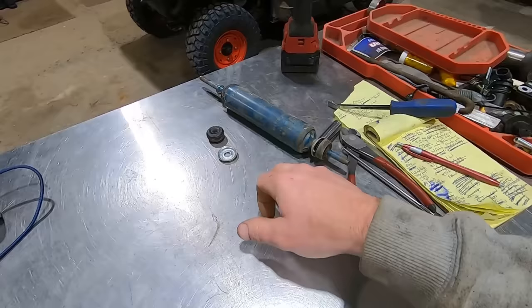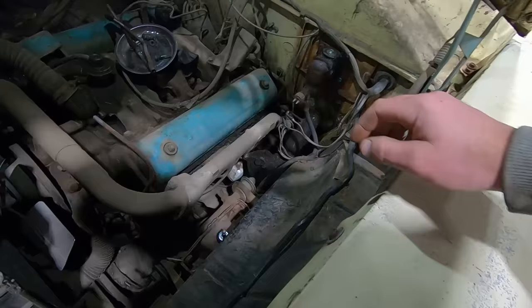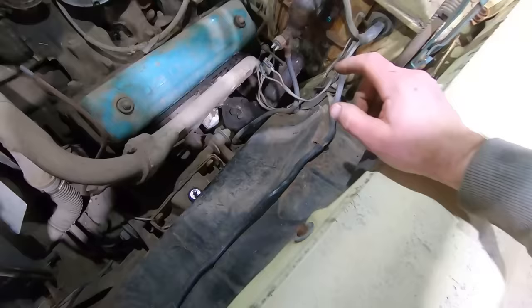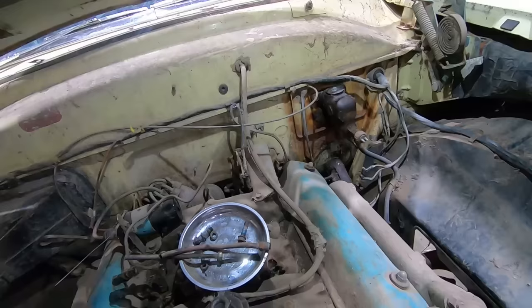Now I think we're going to swap out a master cylinder. Of course, I forgot to get this hose, because why would there be a hose from the master cylinder down to the combination valve, I think is what it says. But anyway, we're going to get that swapped out and go from there.